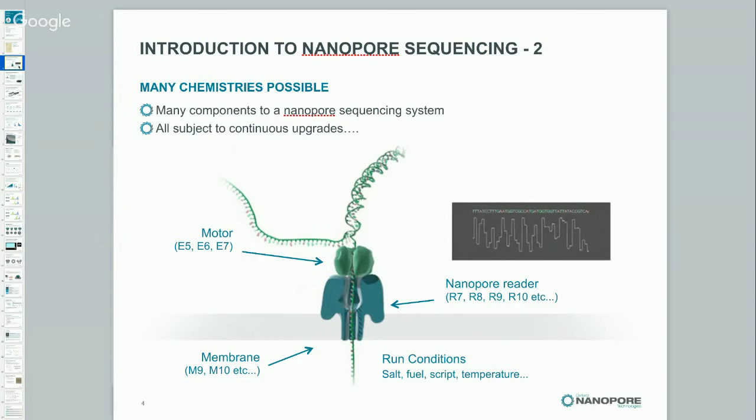So in more detail, this is what we're looking at. A nanopore sequencer is a parallel array of this basic componentry. There is a membrane, which is an insulating membrane, and on each side of the membrane, there's an aqueous solution of salt of some sort. And then we have the pore itself.